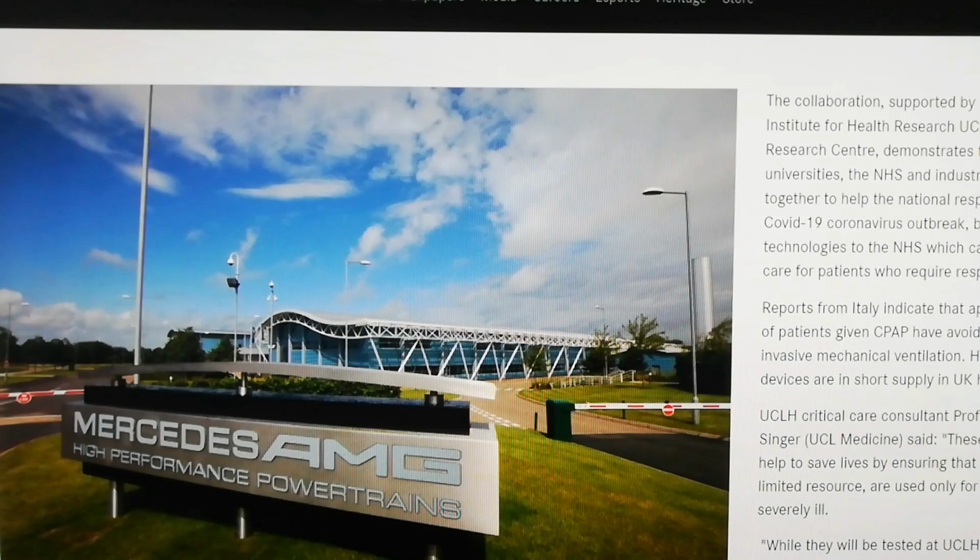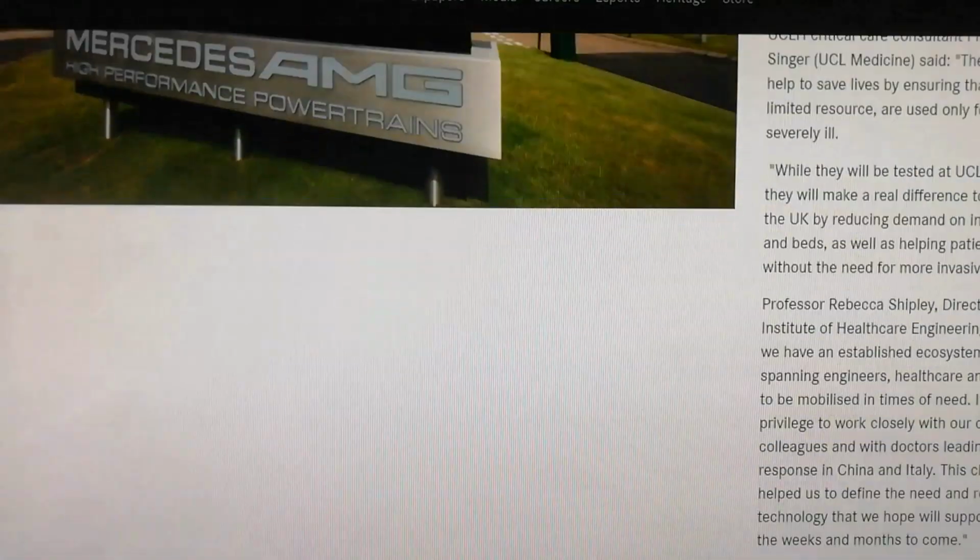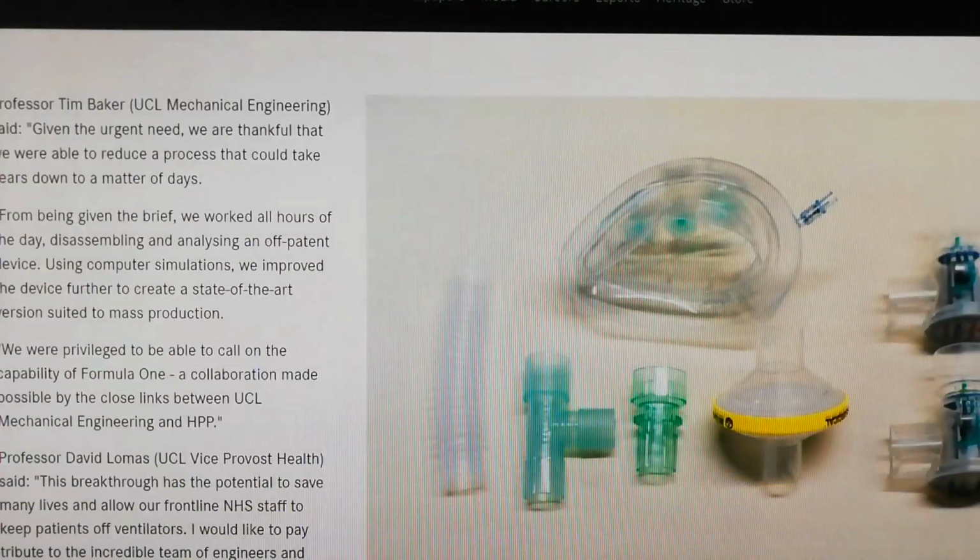Now, when this news broke this week, they had actually 100 prototypes, and they had to be type tested by the NHS and the medical authorities. They said that by the beginning of next week, so that would be the 4th of April, something like that, they possibly were looking at 1,000 units per day to produce, which is just an amazing number from having basically nothing less than 2 weeks ago.